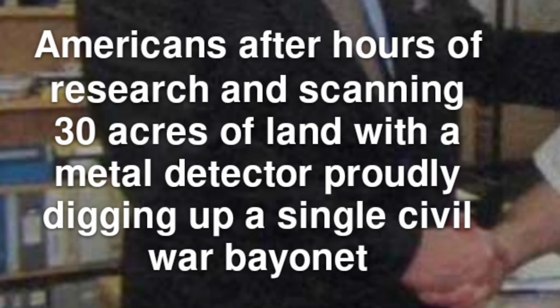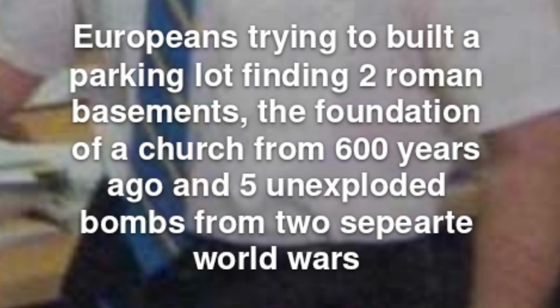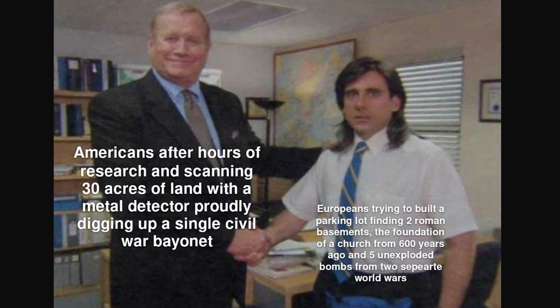Americans, after hours of research and scanning 30 acres of land with a metal detector, proudly digging up a single Civil War bayonet. Meanwhile, Europeans trying to build a parking lot, finding 2 Roman basements, the foundation of a church from 600 years ago, and 5 unexploded bombs from 2 separate world wars. I feel like this is a good moment to say, we are not the same. This reminds me of how every time I want to say the phrase, "wow, look at how old this thing is," I first check to see if there are any Europeans around me, or if there's just anyone from the Eastern Hemisphere in general, because I know for sure they'll be like, "you think that's old? There's a 5,000-year-old cardboard box in my backyard."